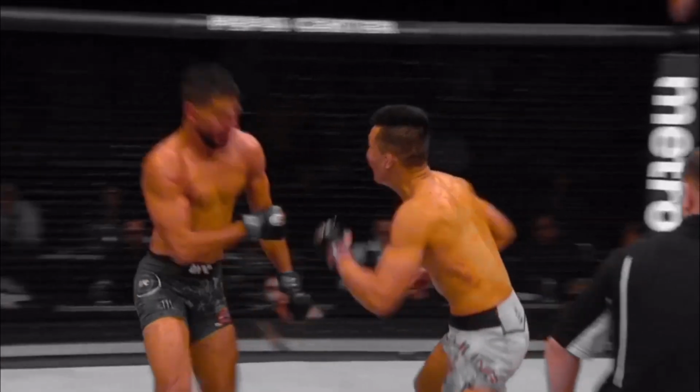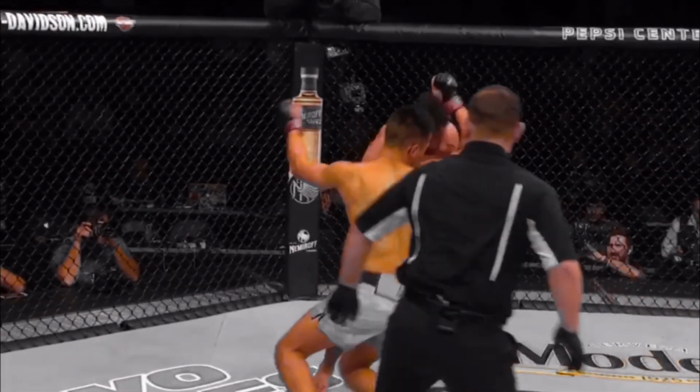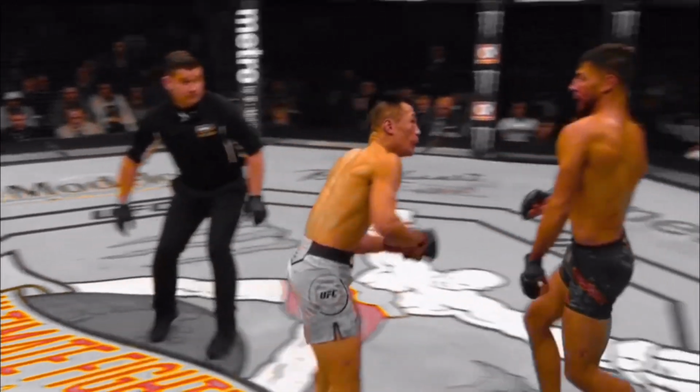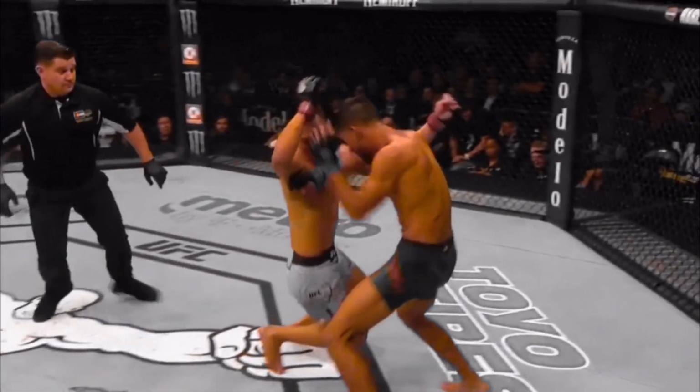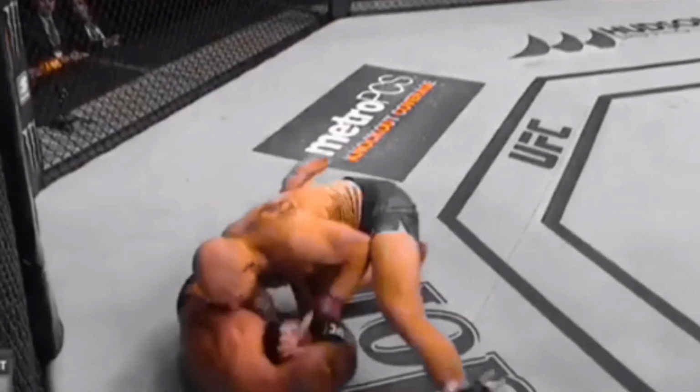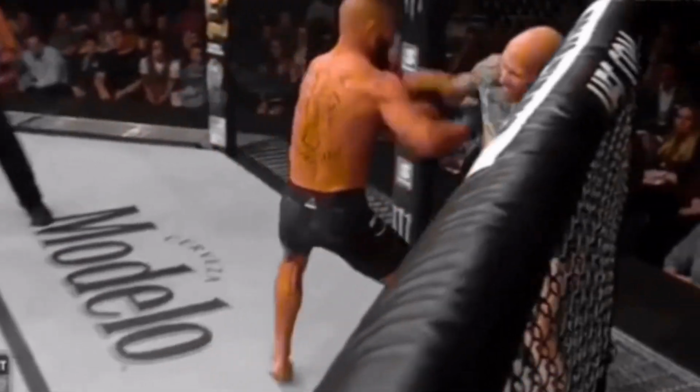So if he can blend all these things together and he can get Stevens rushing forward in a false sense of confidence and then unleash a counter elbow on the way in, you can really see him hurt Stevens and potentially capitalize on that, look for the finish from there.